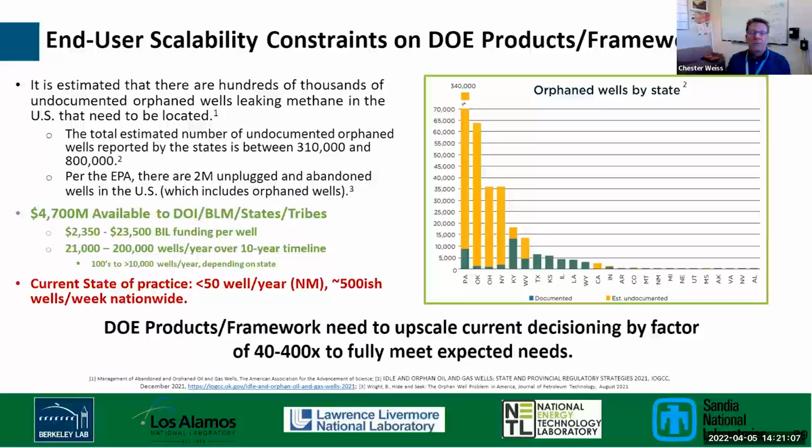And so we see these crude, back-of-the-envelope estimates of the scale of the problem that's in front of us, and we see that we need to upscale our current decisioning factor by something like 40 to 400 times to fully meet the expected needs of the anticipated inventory of orphaned and abandoned wells. So this is more than just faster, lighter, cheaper. This is something altogether new.